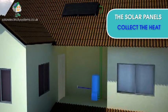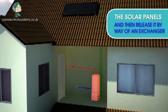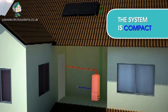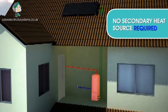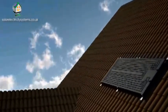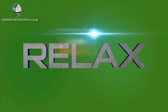Once it's heated your water, the gas then cools and converts back into a liquid, running back into the panel to begin the process all over again. Unlike other panels and pumps, the system is compact, so doesn't need a lot of space, and you won't need a secondary heat source either. In fact, once fitted, there's nothing to check, nothing to tinker with, just pour yourself a hot bath and relax.